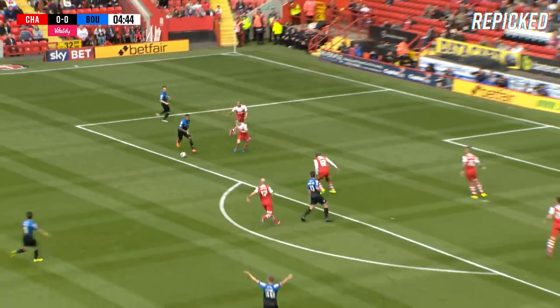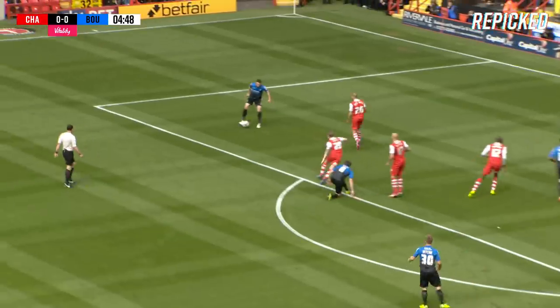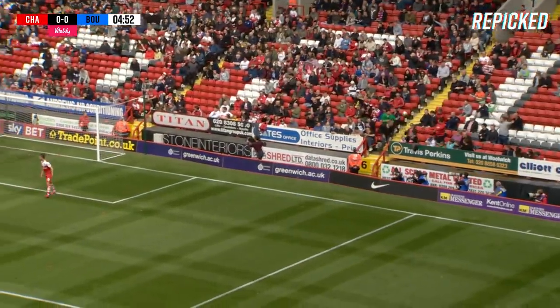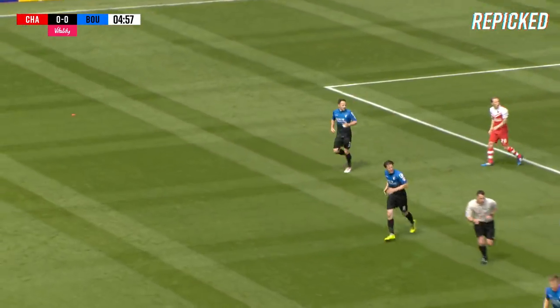Wilson, left-hand edge of the box, looks up, cuts in field, wants the shot, doesn't take it. Arthur wants the shot from inside the D. Back out to the left of Pugh, 12 yards out, curls it, doesn't get the curl he required. It goes well wide in the end. He was looking for a lovely finish into the top corner.